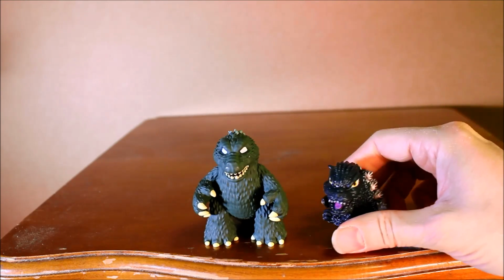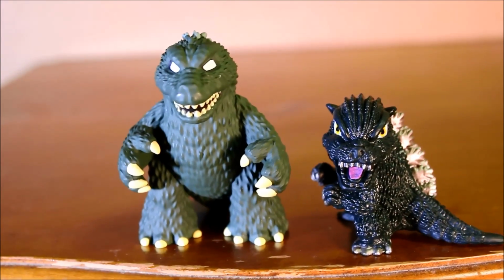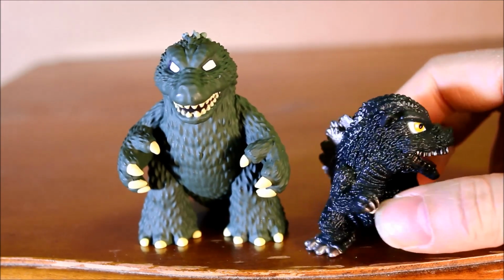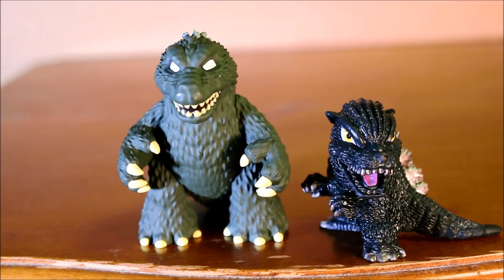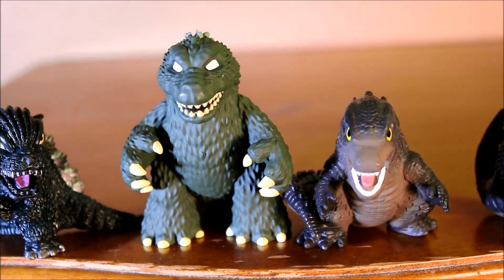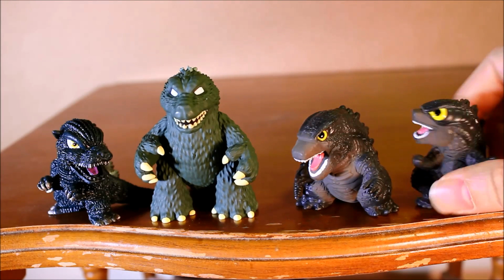So here's a Bandai chibi from about a year ago. This is the Bandai Godzilla chibi that came out, which I never really liked too much. But finally I saw them on sale, so I bought them on sale. And then they also came out with two 2014 Godzilla chibis. So these are both Godzilla 2014, very similar to each other, but with a slightly different pose.